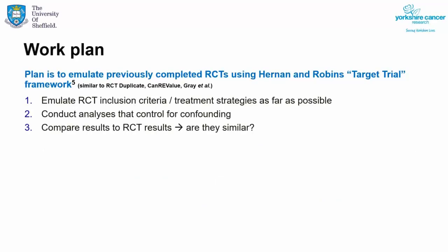So, I'm very well aware that I haven't actually given you an answer to the question posed in the title of this talk, which might be quite a disappointment for some people, and sorry about that. But that's because we haven't done the analysis yet.